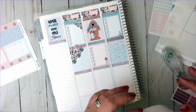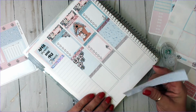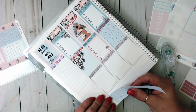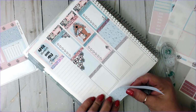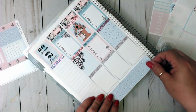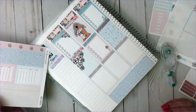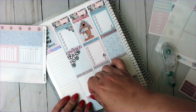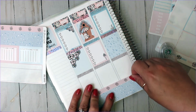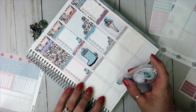Let's see. Where do you enjoy going during the spring? I don't necessarily have a special place I like to go. I love to go with my mom to look at all the greenhouses. That's always fun to do with my mom. That's so cute. So yeah, I do like to do that with mom.